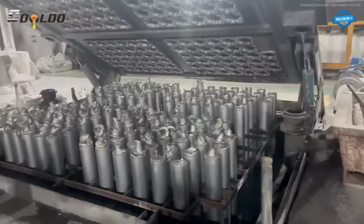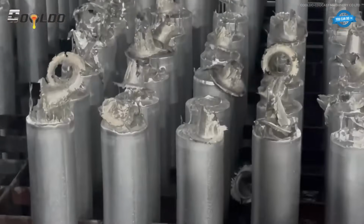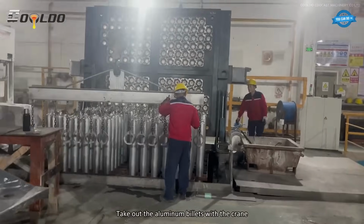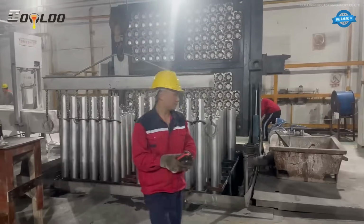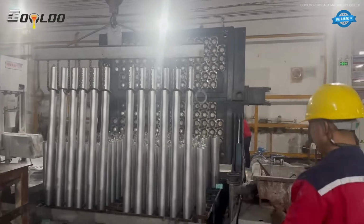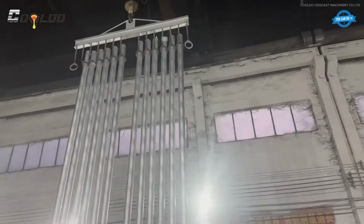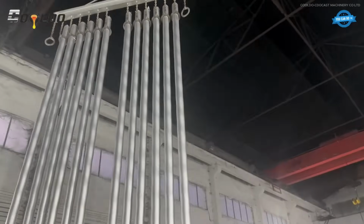Here, the billets are cut to the required size using a saw. After cutting, the billets are transferred to a testing table for inspection. This step ensures dimensional accuracy and quality. The process can also include laser marking to track production data. The entire line from melting to cutting operates in a continuous and automated sequence, providing a turnkey solution for efficient billet and bar production.